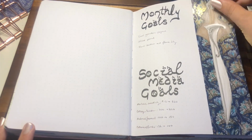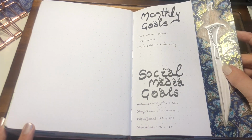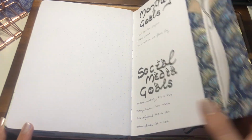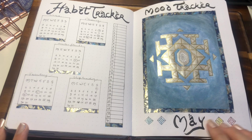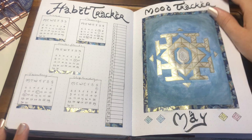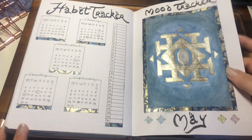Then the monthly goals and social media page. Love this washi tape as well. This is Thorin's sword, Orcrist. The habit tracker and mood tracker page. I haven't really filled them out yet, so I will do that soon. But yeah, I just like how this turned out.